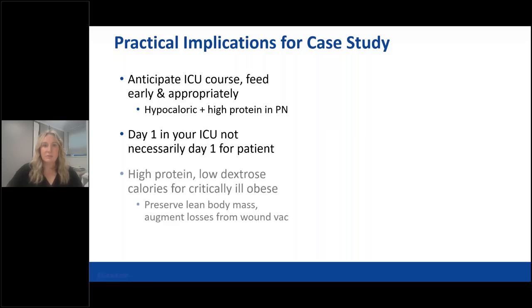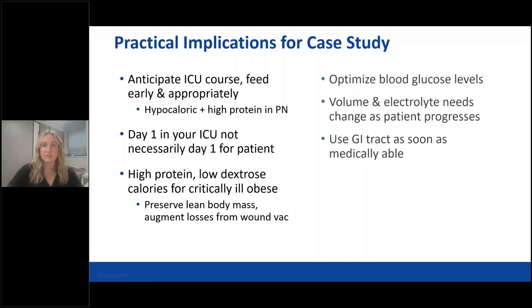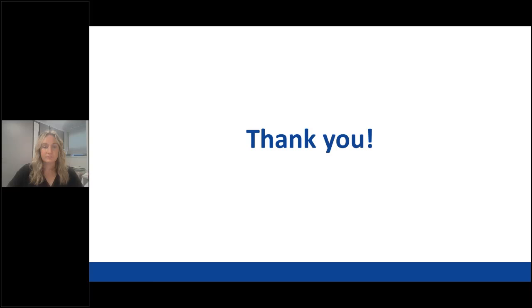We continued to meet the high protein needs and accounted for wound vac losses, all the while monitoring kidney function. And we did our best to optimize glucose levels in the PN with insulin in the bag, as well as insulin outside managed by the team. And we adjusted his volume and electrolyte status daily based on his changing needs. We also used his GI tract as soon as medically possible.